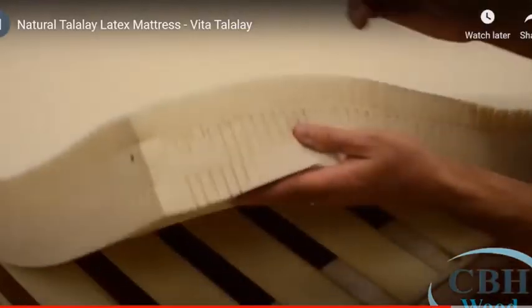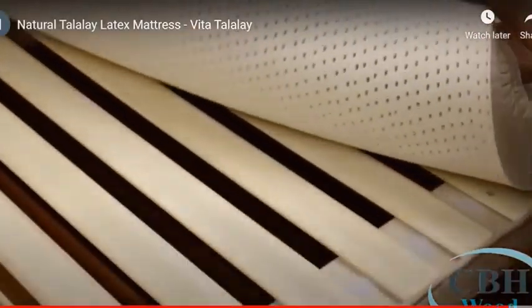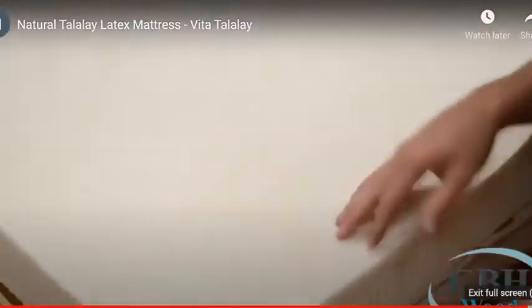The mattress is antibacterial. You will not find any bacteria or bed bugs or anything in here because they can't live in here. And lastly, as you can see, our mattress has two distinct sides to it. It's a medium firm and a firm side, and one can just flip it over the other way to either sleep firm or medium firm.